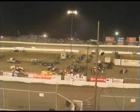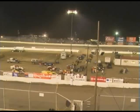In 22 and Brian Lynn in 72. That's row 3. Row 4, Jeff Vernier, and 7Z. Matt Zimmerly in row number 5.